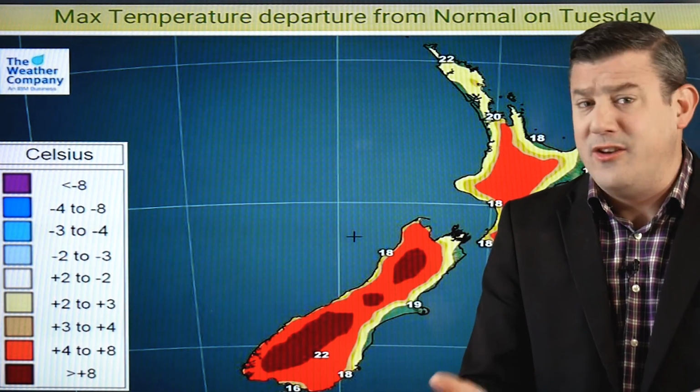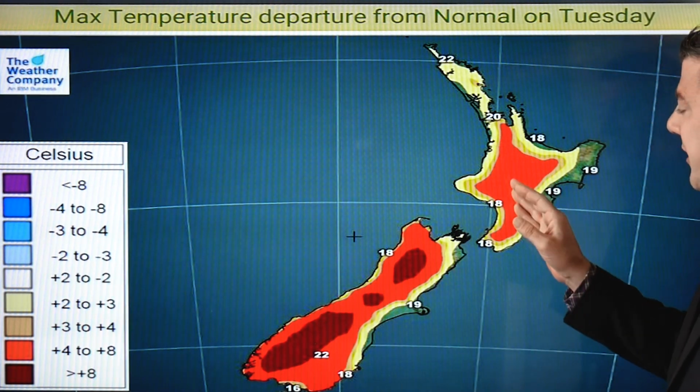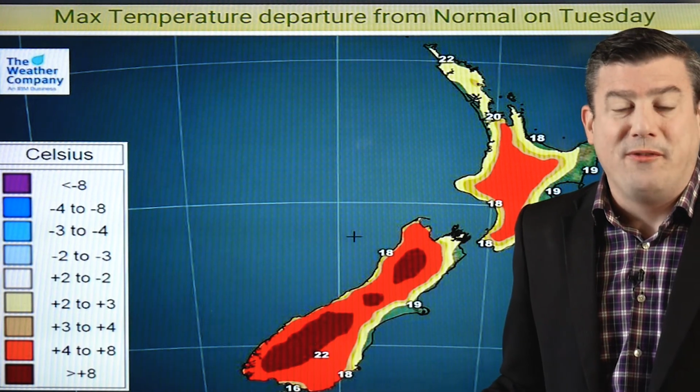There'll be some areas that are fairly normal for this time of the year. A little bit inland might be a bit warmer. It's places like Hamilton and Palmerston North and Invercargill. Those areas are looking warmer than normal for this time of year.